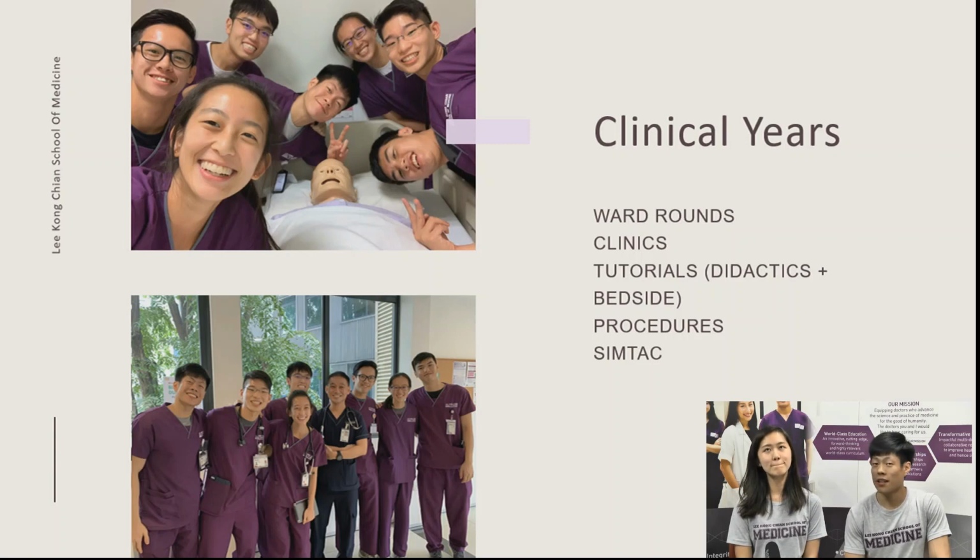So how things are being done in general is that the whole cohort is split into teams of about 6 to 7 students, and we are posted to various institutions across the nation. So while the hospital that we work the most closely with is probably Tan Tock Seng, students are not deprived of the other hospitals as well, as we have teams being posted to Sengkang, to Changi, and Ng Teng Fong, just to name a few of them.